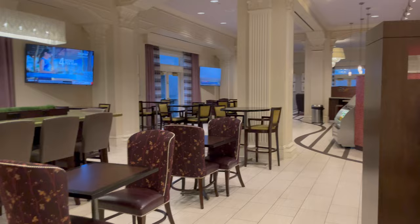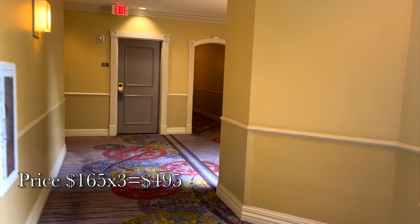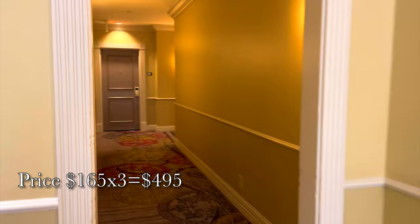This is a 4-star hotel that also has a restaurant, bar and fitness center, which we never visit, and also space for meetings, weddings and social events. There is no pool here. Prices per night are around $165 and only valet parking is available for $45 per night.